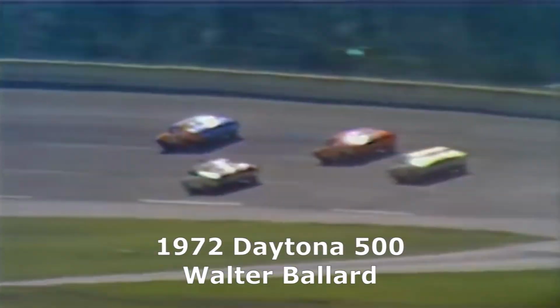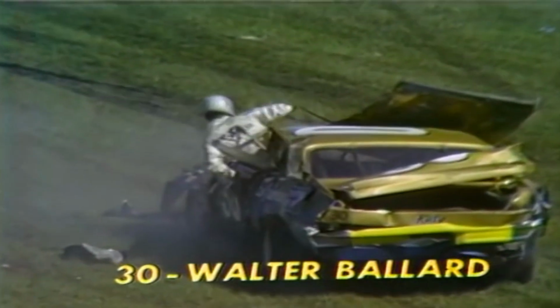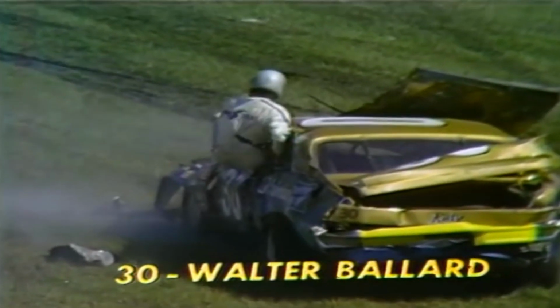Buddy Baker was in the same boat and the same row as Petty. The Petty Enterprises teammates took off together, but Buddy Baker's day would end early. And we've got trouble on turn number 4. Car number 30 is upside down. That's Walter Ballard's car. Buddy Baker also involved. Ballard's car coming to rest right side up. We hope he's okay. Walter Ballard from Texas, the rookie last year, and he looks as though he's climbing out. Buddy Baker was involved in that one too, Pete.